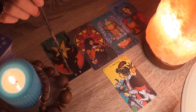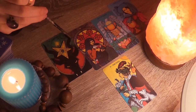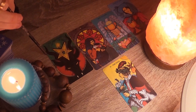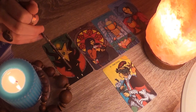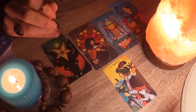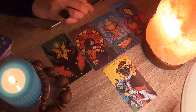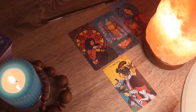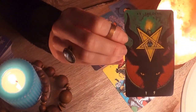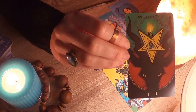So from a health perspective, with the Devil, it's really, really important to make an extra effort to keep it together and to pay attention to any illnesses, any recurring health problems, and take preventative measures, because the Devil represents all those processes, all those things that come from the depths of our weaknesses. And these weaknesses can be psychological, or they can be bodily weaknesses. So they can be on a physiological level as well. So just be extra careful.